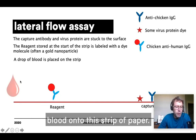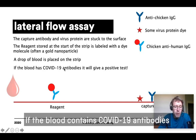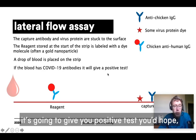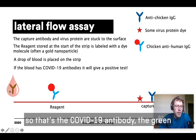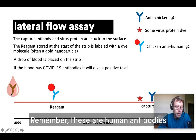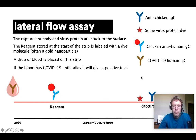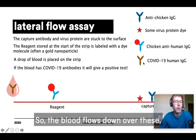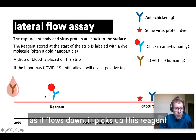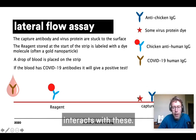We put a bit of blood onto this strip of paper. If the blood contains Covid-19 antibody, it's going to give you a positive test, you'd hope. So that's the Covid-19 antibody, the green antibody. Remember, these are human antibodies to Covid-19 virus. That's what it's labeled up here. So the blood flows down over these. As it flows down, it picks up this reagent, interacts with it, and keeps on flowing until it gets to this point here and it interacts with these.